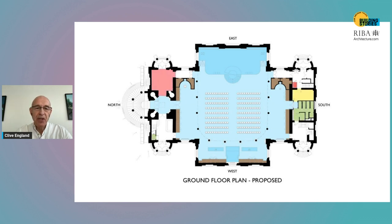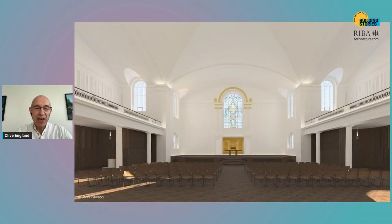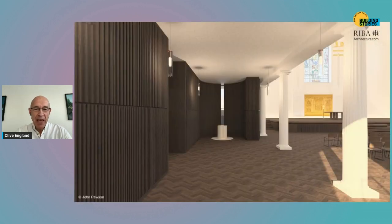And then, just on the next slide, the Urswick Chapel, which is the pink space upper left, which I'll come back to, and also the south wing, which at the time that we started the project was something of a very badly used space. So this was the render that Pawson's produced at the start, showing this very austere and simple arrangement internally. And this is looking towards the baptism chapel, which is on the north side of the church.